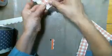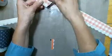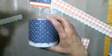So I'm just kind of making sure everything's the same kind of width there. Okay, great. We're moving on.